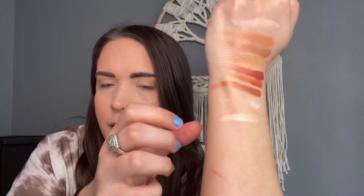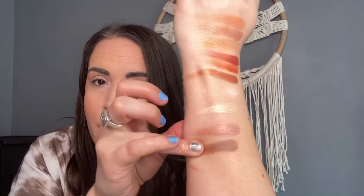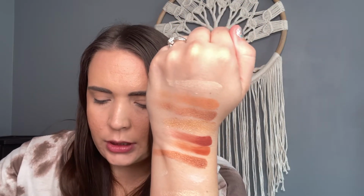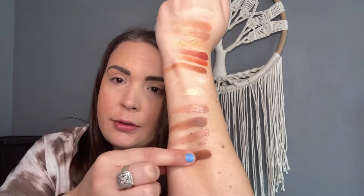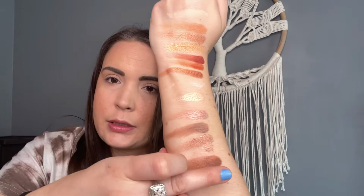Okay, and the next shades we have are Lightning. Ooh, that is a really pretty shade. Elements, that one's really nice too. Cosmo, so these are some cooler shades. That's really nice. This one is Supernova. Then we have Earth and Eclipse. So that is that eyeshadow palette all swatched out, and it is just all of the brown vibes.